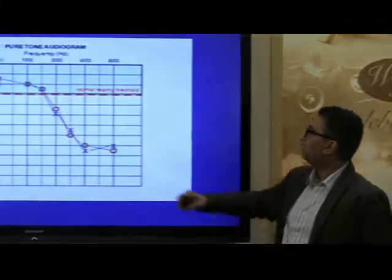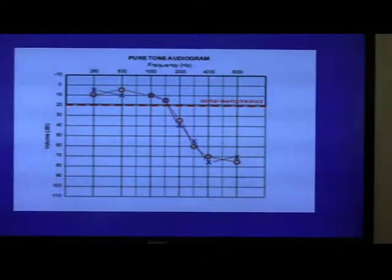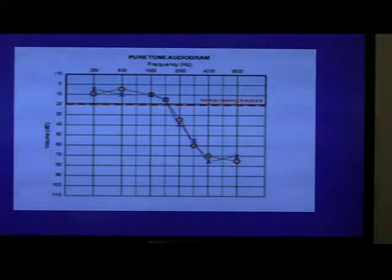So this is a diagram of when you have your hearing assessment done, a pure tone audiogram, and the red dotted line is where the normal threshold should be from low frequency to high frequency. The different colours represent the different ears, so right ear and left ear, and you can see that there's a dip at the higher frequency end. So that's the common type of pattern that you see with Wolfram syndrome and hearing loss.